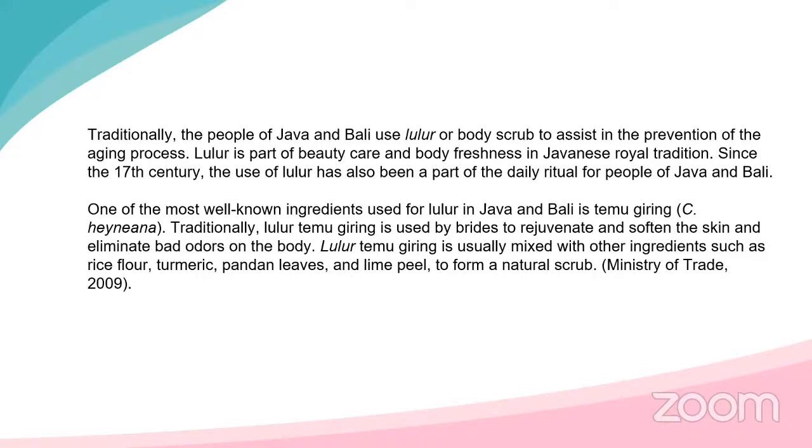Temu giring is Curcuma heyneana from the family Zingiberaceae. Traditionally, lulur temu giring is used by the priests to rejuvenate and soften the skin and eliminate bad odors on the body. Lulur temu giring is usually mixed with other ingredients such as rice flour, turmeric, pandan leaves, and also lime peel to form the natural scrub.